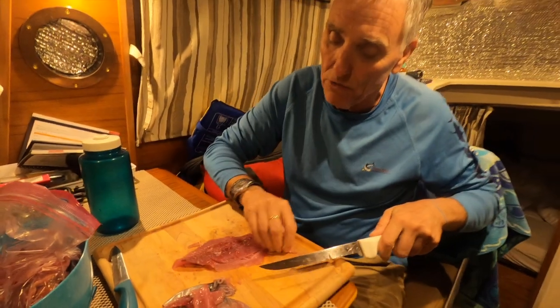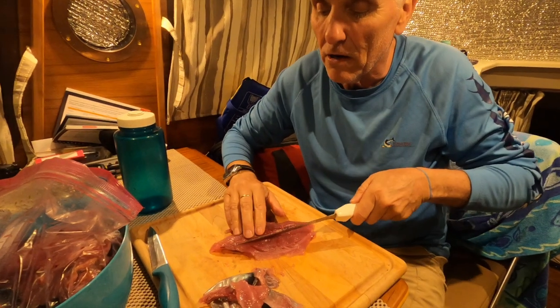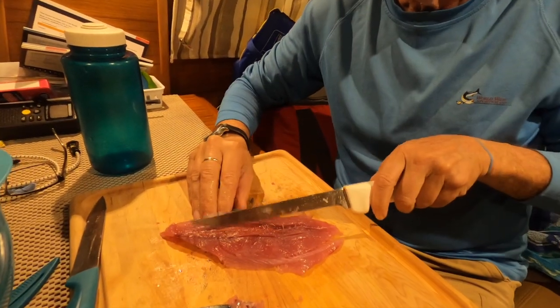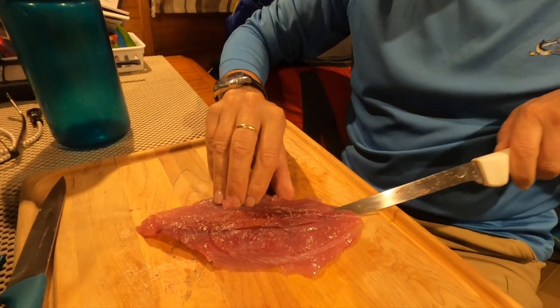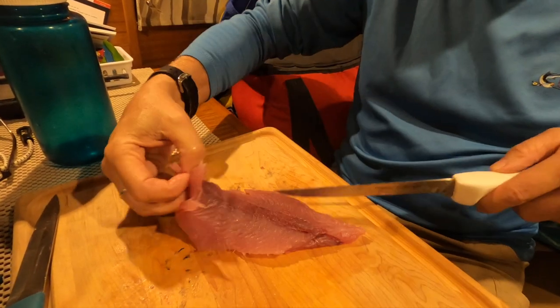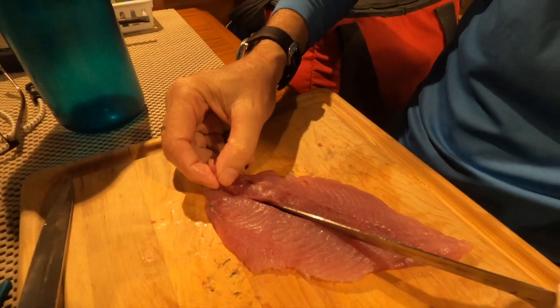So we're just getting rid of all the bones. The best way to feel if there's bones is to just run your finger along. You see this? There's a center line of bone here. Now this side, it's hard to see the bloodline in it, but you don't want to eat the bloodline, especially in the tuna. See this? Darker? See the way it's darker there?